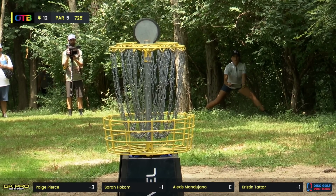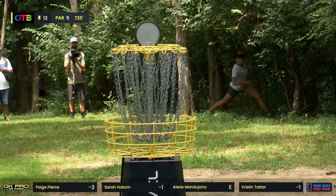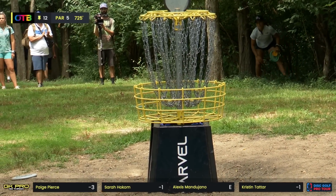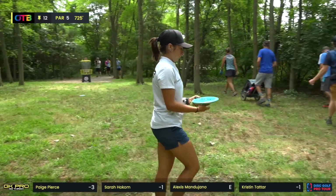Paige laying up for her par. Alexis with a really awkward low ceiling, very wide straddle. Ooh, that's a great effort. What a bid. Just a wee bit low.